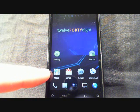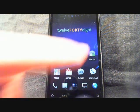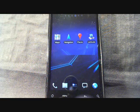This is Google Maps. It's a very powerful application, but it's not just a single application, it's actually four. These four: maps, navigation, places, and latitude. Let's take a look.